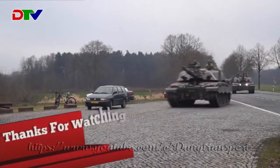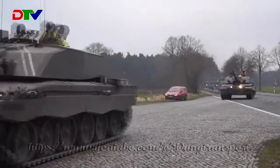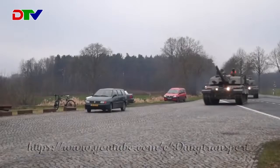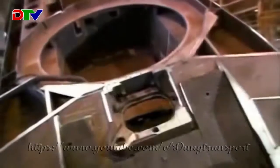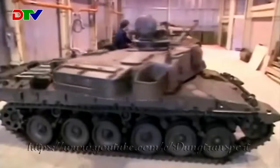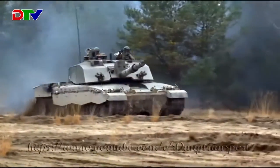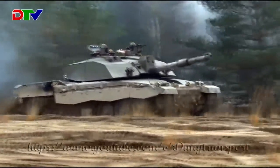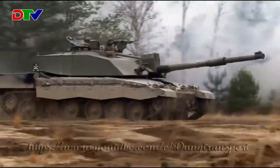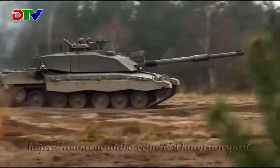The type is expected to fulfill its frontline role until 2035 with no indications of a successor planned for the near future. Considering the monetary costs of designing, developing and producing main battle tanks in today's world, this is not surprising. Regardless, the Challenger 2 has very few threats on the modern battlefield, so the delay in acquiring a new vehicle for the British Army is acceptable.